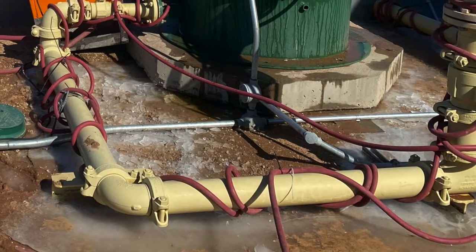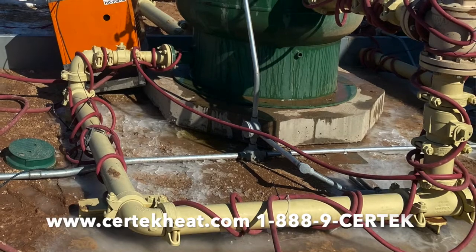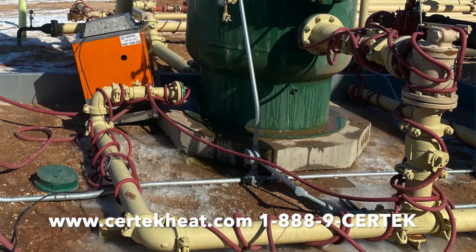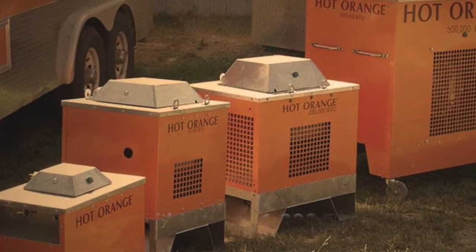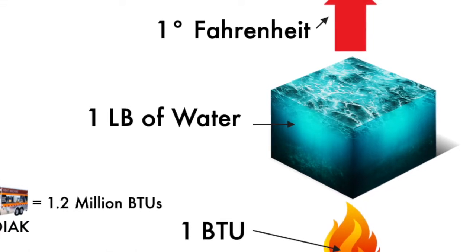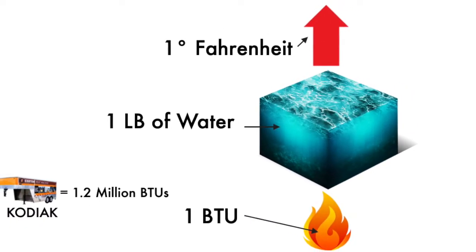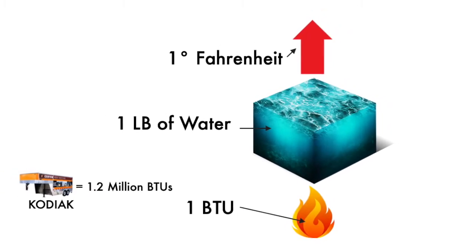In the background, you can see that orange box. We actually call that a hot orange. We have several sizes. This one happens to be rated for 250,000 BTUs, but we have them ranging from about 50,000 BTUs all the way up to 500,000, and you can mix and match them until you top out a Kodiak machine. For those of you who don't know, BTU stands for British Thermal Unit, and basically that's just a unit of measuring heat. Technically it's the energy needed to move 1 pound of water up 1 degree Fahrenheit.